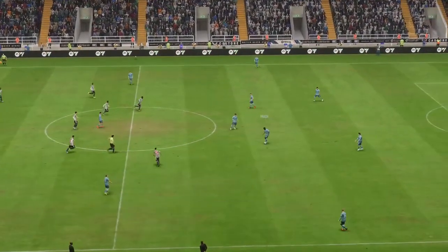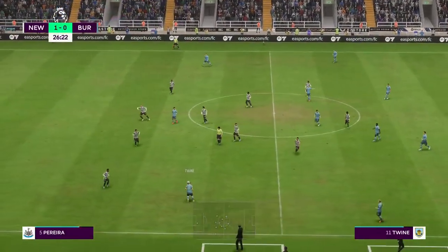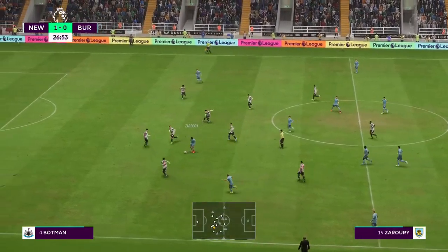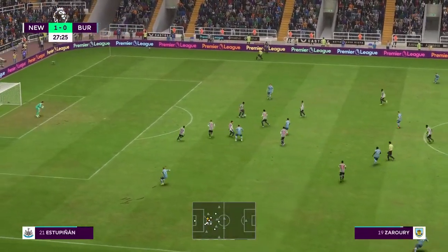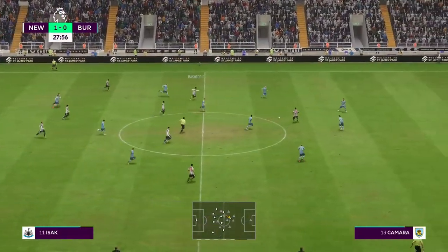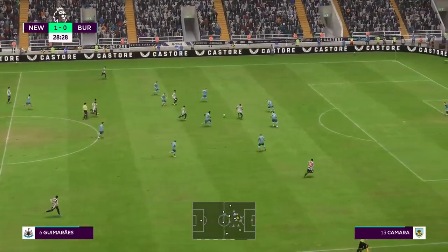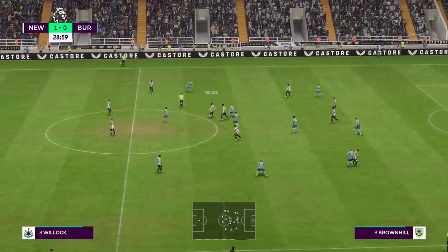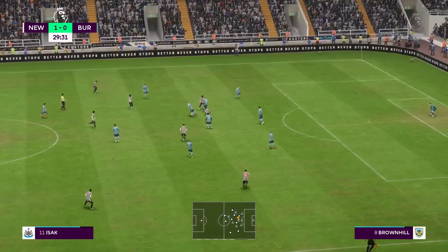Well, the ball is moving once more. How important will that opening goal prove to be? Plenty of forward momentum here, but can they produce? Isaac. Well, nicely cut out. Now what can they do with the ball? And it's with Isaac.